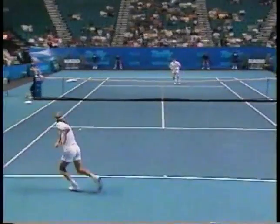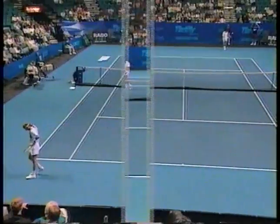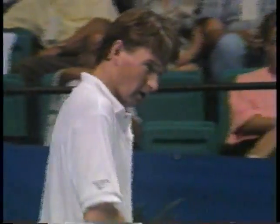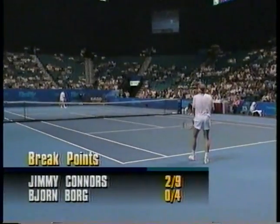Cross-court approach. He's looking for the down-line pass, and Bjorn flicks it cross-court at the last second. Great control of the racket by Bjorn. And again, a breakpoint opportunity for Borg. He hasn't been able to cash in four opportunities.